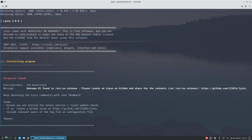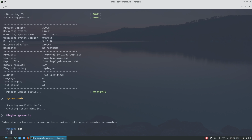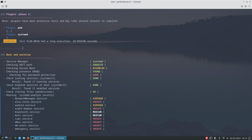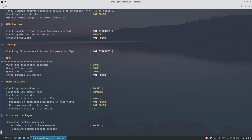so now it's running Lynis, and Lynis is a hardening testing tool. So it will go over all the tests that are in Lynis. So it was downloaded via Git. So it's the latest version. It's always downloading the latest version and then running it. This will take some time, of course. And it's testing all the things that you normally do most of the time on a Linux server.